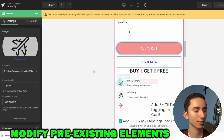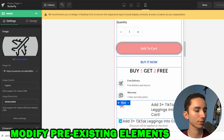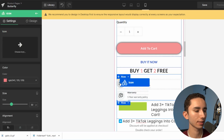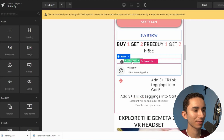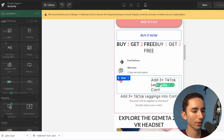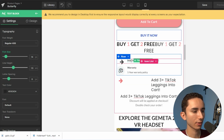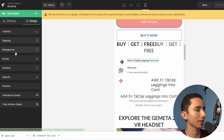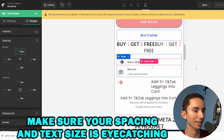So we'll just copy this. We'll just have the icon removed and replaced with the right arrow. So if we just move this icon, I wonder right here, then that actually makes it a little bit easier for us. So we can just get rid of that. And then we can add our 3+ TikTok leggings into cart just like this. Okay, cool. So it makes it a little easier. Now there is a bit of spacing that's a little off here. So let's see if we can add a bit of margin. And yes, now it's a lot more aligned.